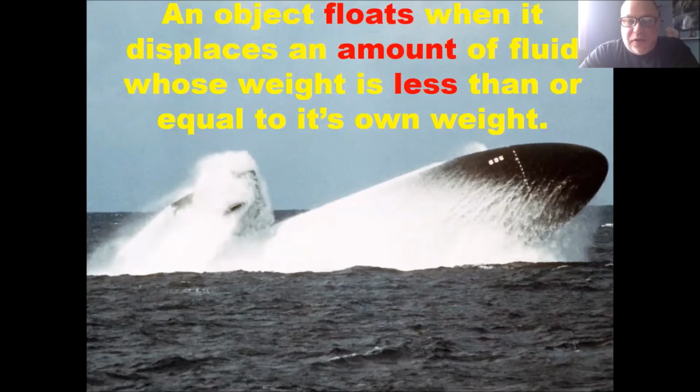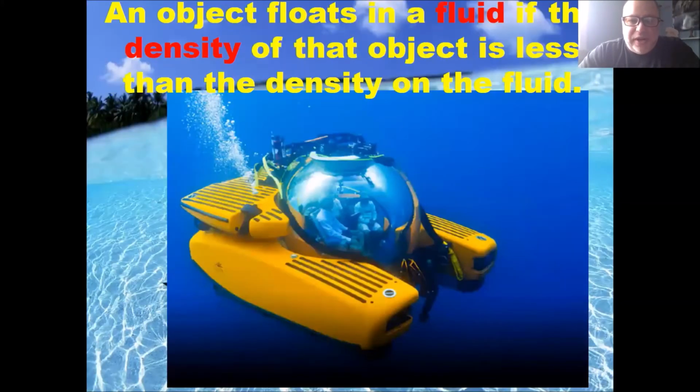So, an object floats when it displaces an amount of fluid whose weight is less than or equal to its own, right? So the water's changing the density of the overall ship that's floating or sinking, in this case, a submarine that we have for it, right? This works for really giant submarines. It works for little tiny ones, right?